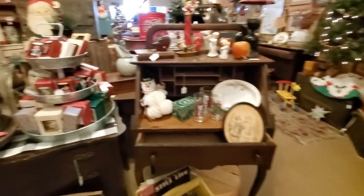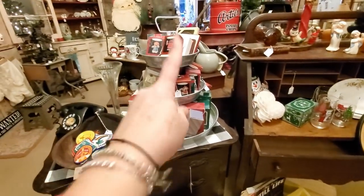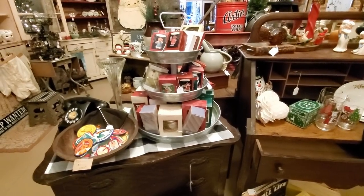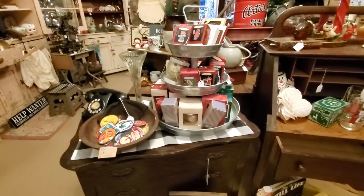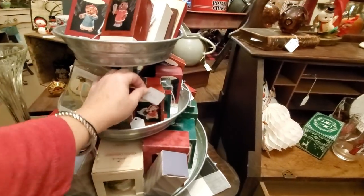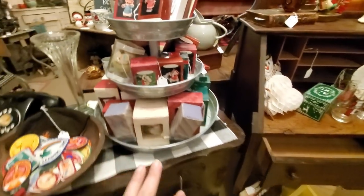All right, one thing that I do with this tiered tray is I love Hallmark ornaments. I buy Hallmark ornaments a lot when I can get them cheap. Sometimes I find them at Goodwill for 69 cents, 99 cents. Sometimes I find them at yard sales. Sometimes I find them in the bins. And I just put them in this tiered tray. I have them marked, you know, like $3 apiece on a lot of them. So I put those in a tiered tray.